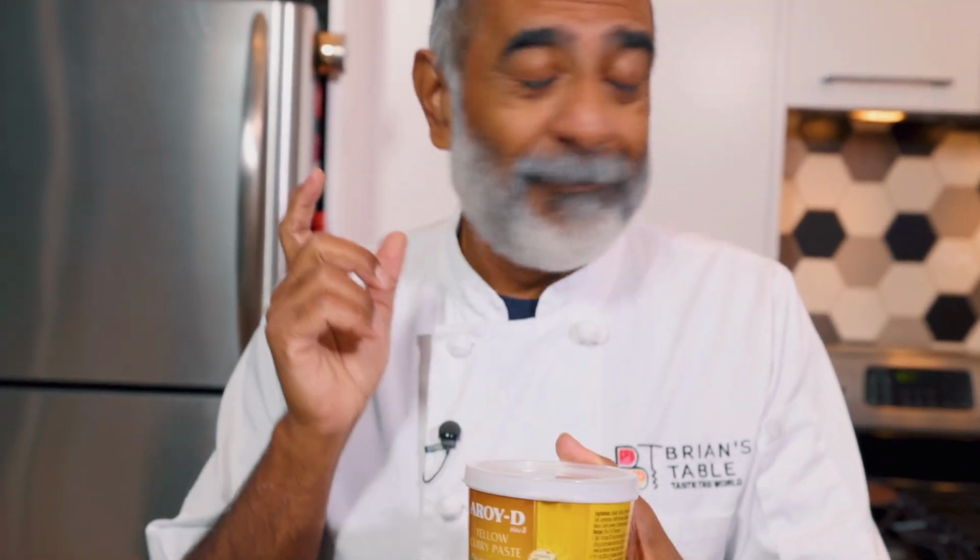So curry paste, not just for making curries, you could actually use it for so many other things. The other one I like using it for is seasoning. I do these street noodles, delicious.